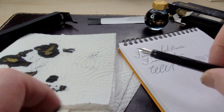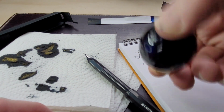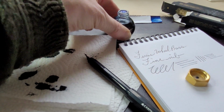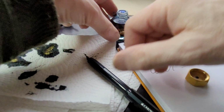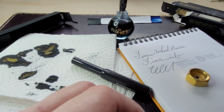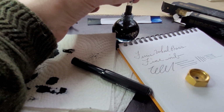And this is the medium. I'm going to keep the medium for myself. The shimmer has dropped to the bottom. I'm just going to mix that up nice. It's a bit better, but one thing I noticed is it's a very small opening, and well, the pen fits. Good. That would be embarrassing if their pen didn't fit their bottle.